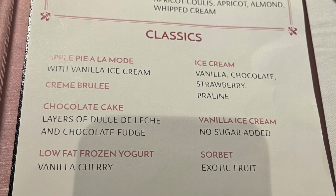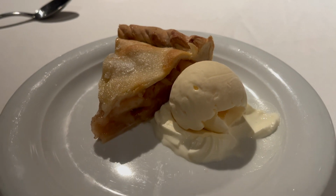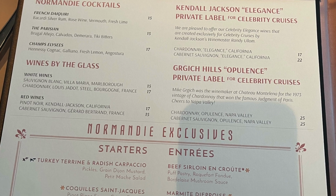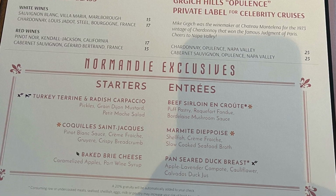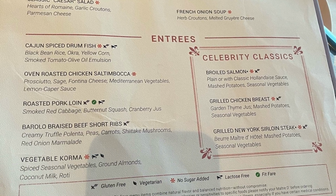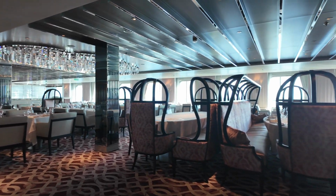For dessert, we decided to order apple pie à la mode with ice cream and the exotic fruit sorbet, refreshing after a rich meal. Normandy has 10 gluten-free dishes and 3 vegetarian. Some of the dishes are quite heavy on cream, which is down to the nature of the dishes, but it's good to be aware that there are still 5 lactose-free options if you need to avoid it.